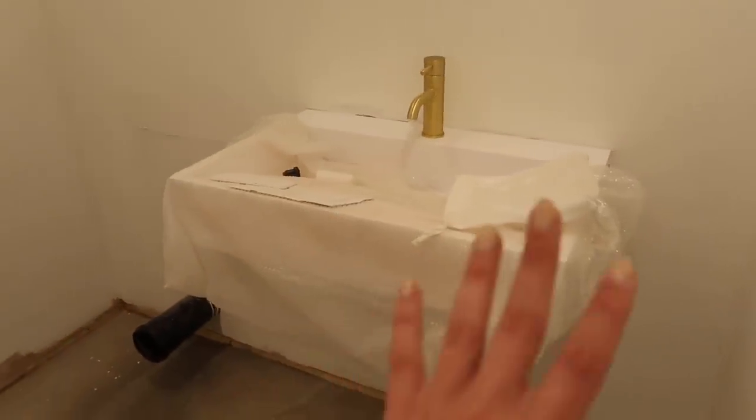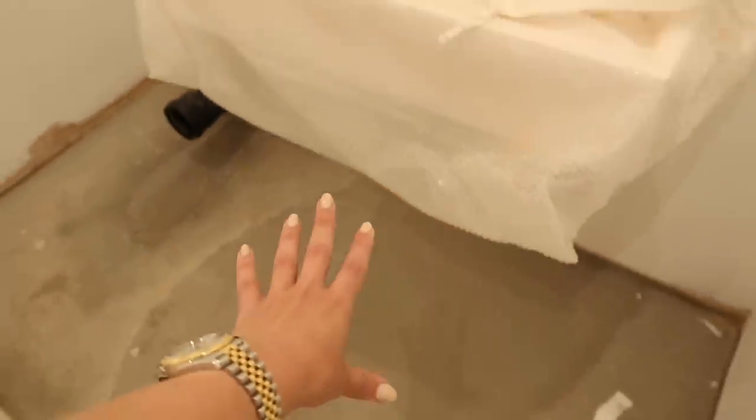Sink is hung. I wanted a wall hung one so that the bottle trap is on show. It's brass, so I'm just going to have a storage basket underneath here, I think, with towels or something. And then this is ready for the towel radiator to be hung.